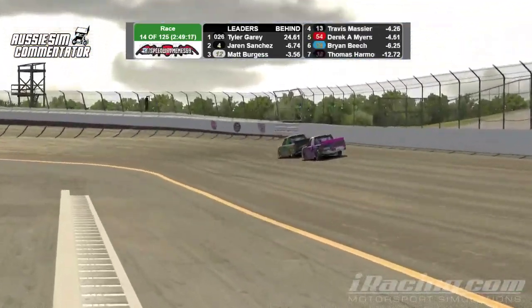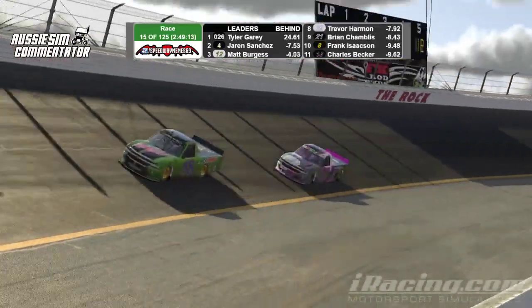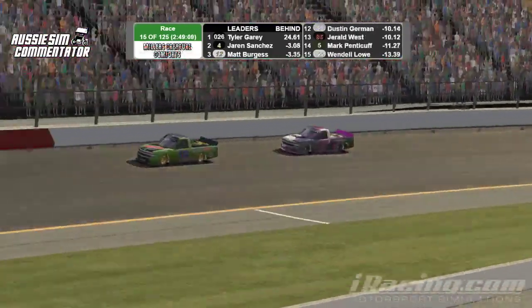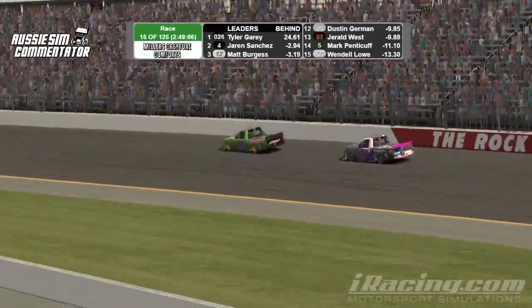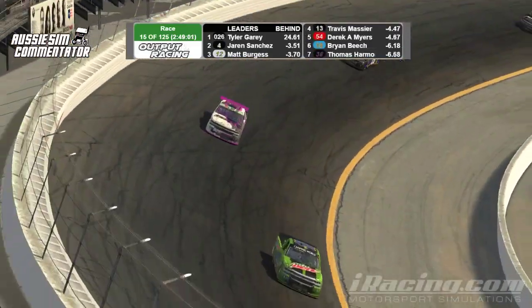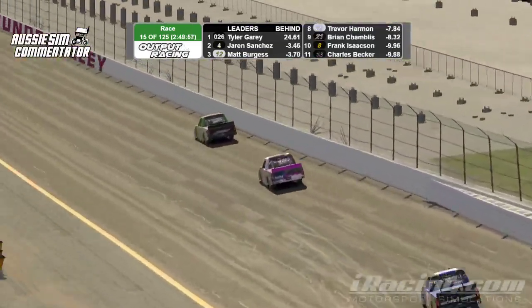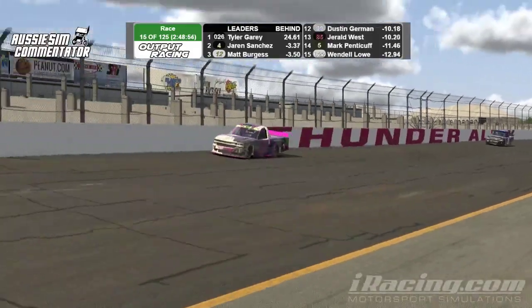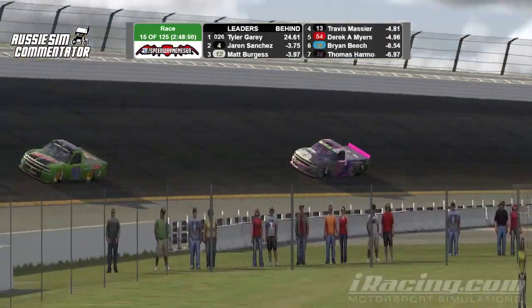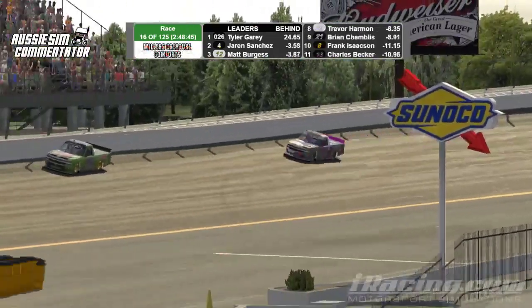It looks like Brian got a little bit loose off of turn 2. Thomas tried to look low, couldn't quite get there in time. Oh, and Thomas gets into the wall there on the entry to turn 1. Completely put him out of his groove there. Thomas has got to calm down a little bit. There's still a lot of race to run.